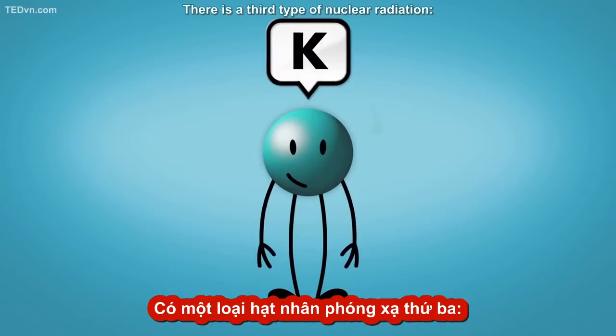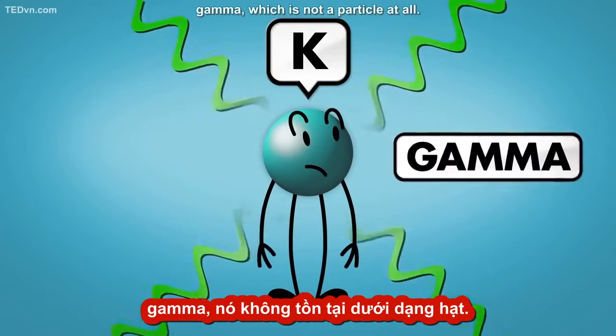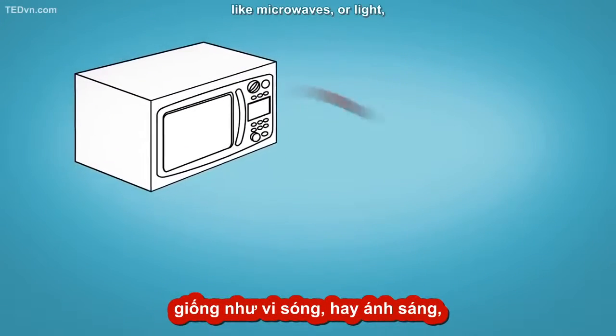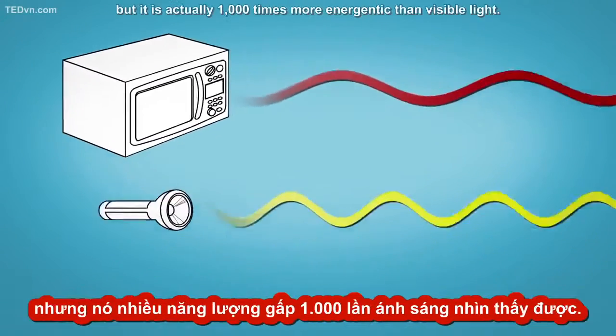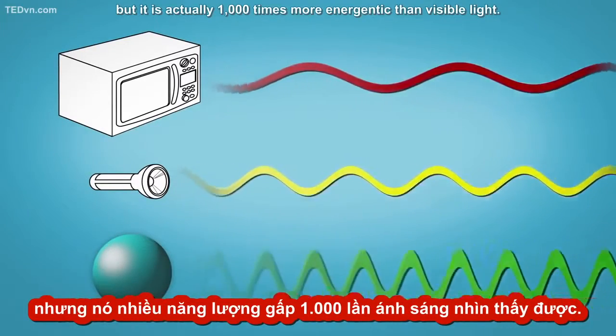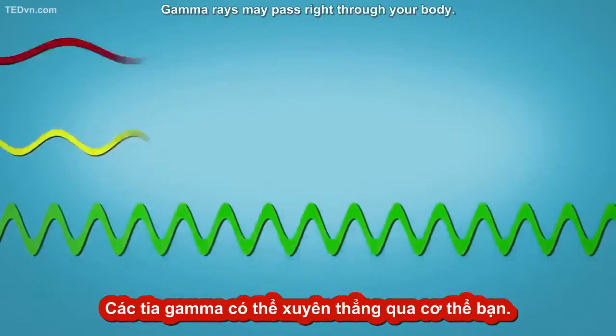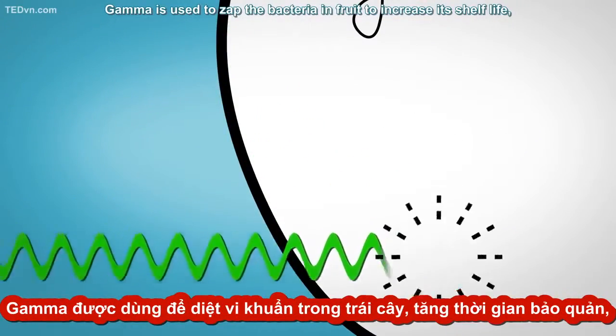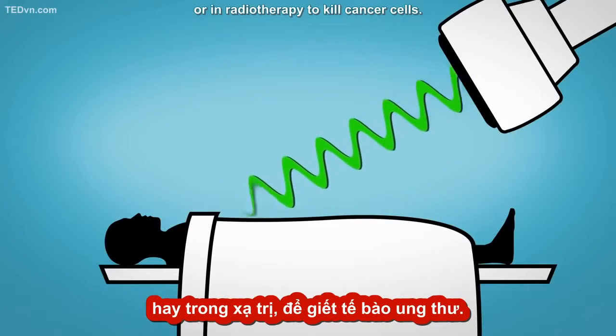There is a third type of nuclear radiation, gamma, which is not a particle at all. It is an electromagnetic wave, like microwaves or light, but it is actually 1,000 times more energetic than visible light. Gamma rays may pass right through your body. Gamma is used to zap the bacteria in fruit to increase its shelf life, or in radiotherapy to kill cancer cells.